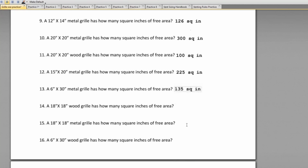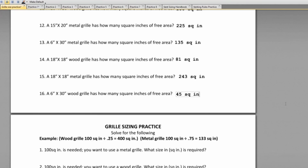All right, my buddy Carlos, can you hear me okay? Yeah. Did you get this one done? Yep, so I got 81 square inches. I didn't write down how to do it, but I think we're all getting the gist of how we do it. And again, the example is up at the top of the page here. What'd you get on number 15, Carlos? 243 square inches. Very good. What'd you get on 16? 45 square inches. Good deal.